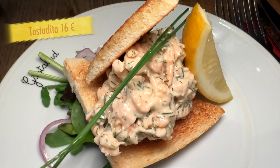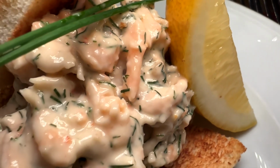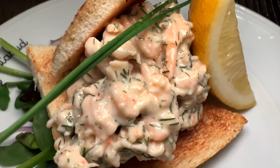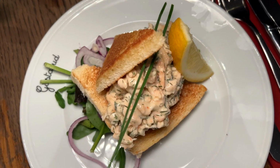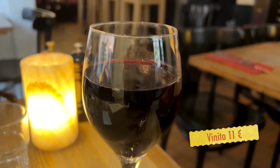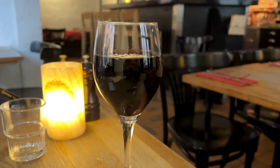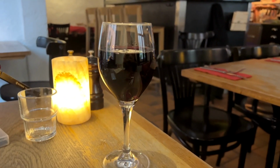It's the toast, the shrimp toast with homemade mayonnaise, which looks incredibly good. The dish comes with some vegetables on the bottom, including onion and something green, along with a slice of lemon. And I also ordered a glass of wine. Wine from France, a Côtes du Rhône, a little red wine to accompany today's meal. Let's look at the toast.